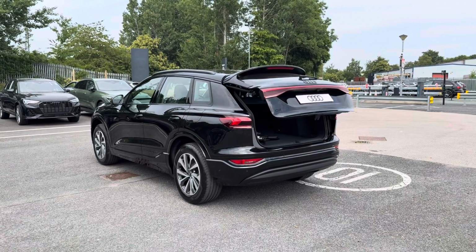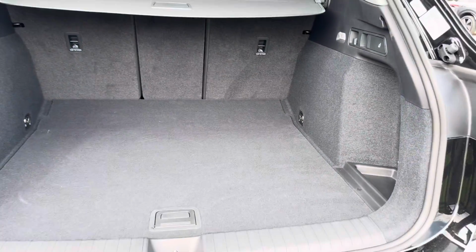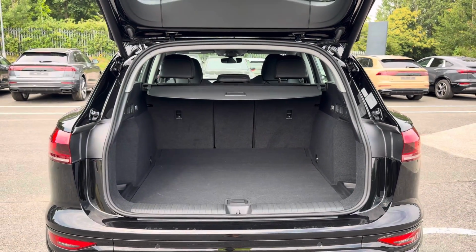This is alongside an electric tailgate that reveals a spacious 526-litre boot capacity for all your travel essentials, so you'll be covered whether it's a family day out or weekend road trip.